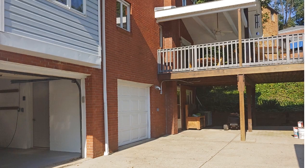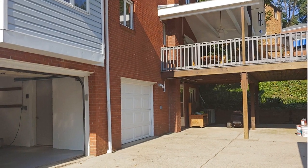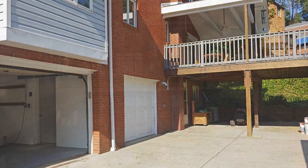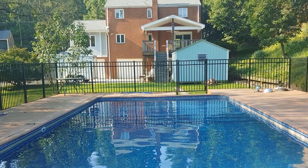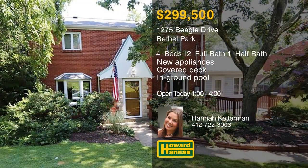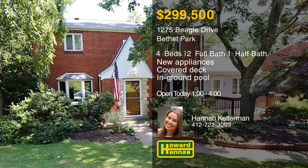Brand new counters and appliances aid meal prep in the updated eating kitchen, an attractive workspace. A covered deck projects out from the main level family room, and parking is available in the 2-car garage and 2 additional carports. The level backyard is also home to a huge in-ground pool, and the property is only a short distance from a T-stop on the Blue Line. To determine whether this is the right home for you, take a full tour today with Hannah Ketterman.